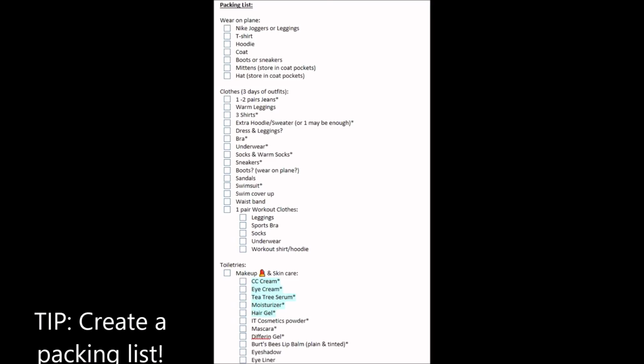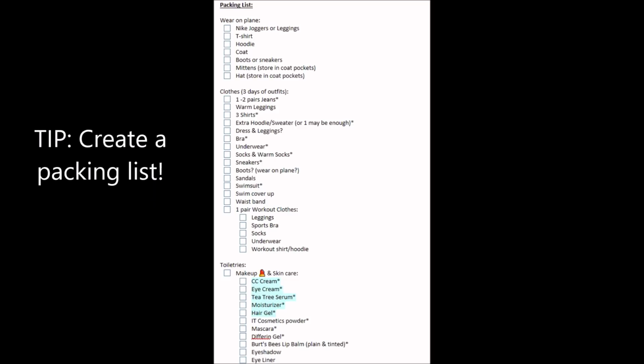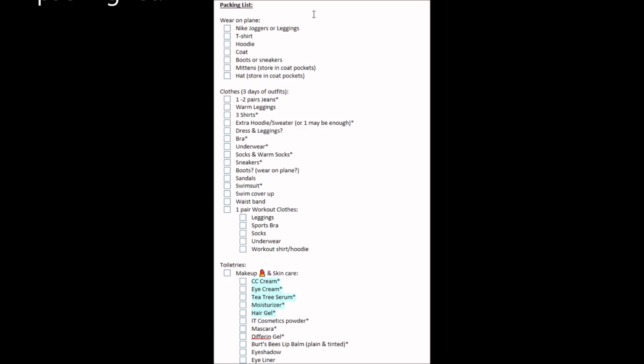So when I'm getting ready to go on a trip, the first thing I do is get a packing list ready. I create my packing list in OneNote. If you aren't familiar with OneNote, I'm sure there are other videos out there that will walk you through how to use it. The reason I like it is because I can get access to it on all of my devices.